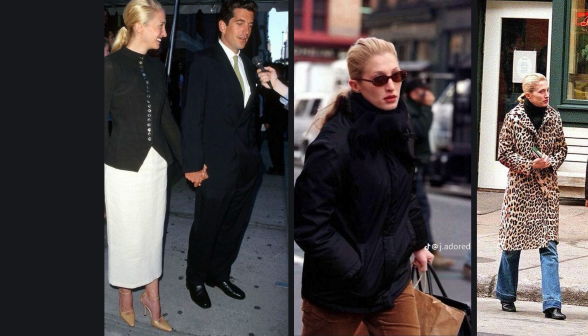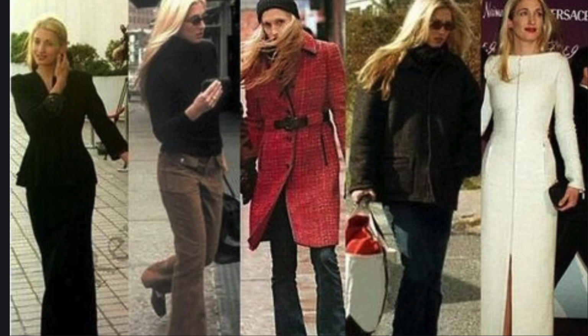The sandwich method is so simple. It's that you match an element of the top half of your outfit to an element of the bottom half of your outfit. For example, if I were wearing a white sweater and some blue jeans, I'd wear a pair of white shoes because I'm sandwiching the blue jeans between my white sweater and my white shoes. That's an example of layering your colors.